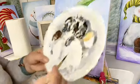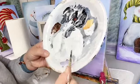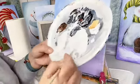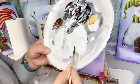So I'm just putting a little bit of water, just making this so it's a little bit thinner, not so thick. I'm just taking it and rolling my brush in this.